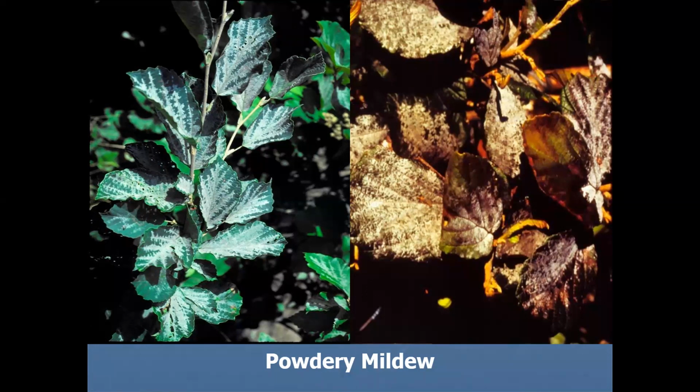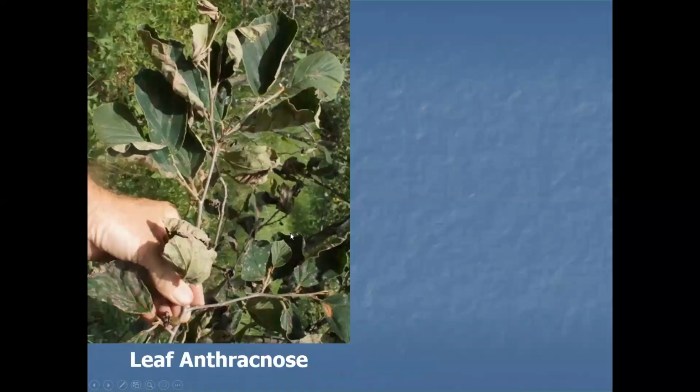The bigger problem is leaf anthracnose. Here we have anthracnose on Arnold Promise.